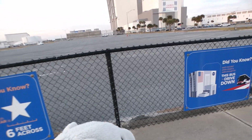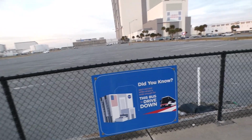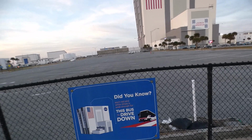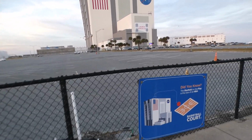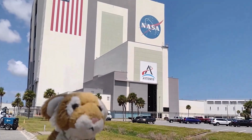The next stop will be near the VAB, or Vehicle Assembly Building, where the SLS moon rockets are assembled by the same cranes used by Saturn V and Shuttle. The bus will let everybody off long enough to get some photos, and rather than take selfies that will make your nose look big, make friends with somebody on the bus and take each other's photo.